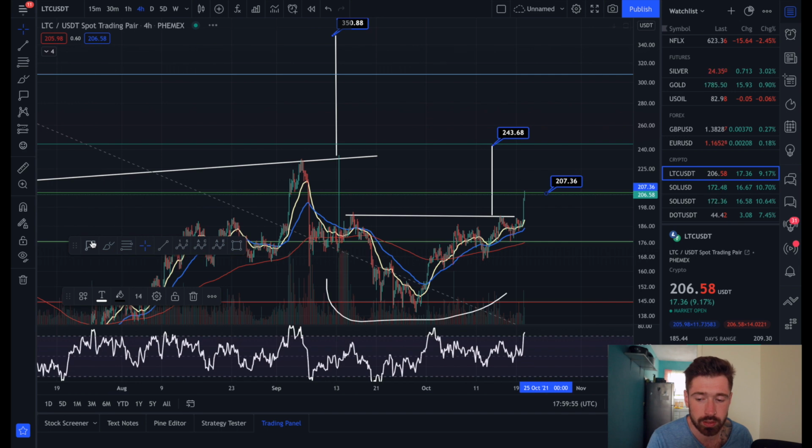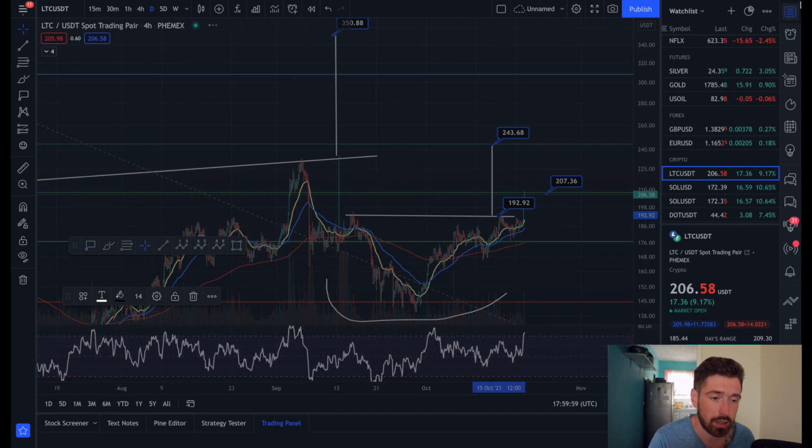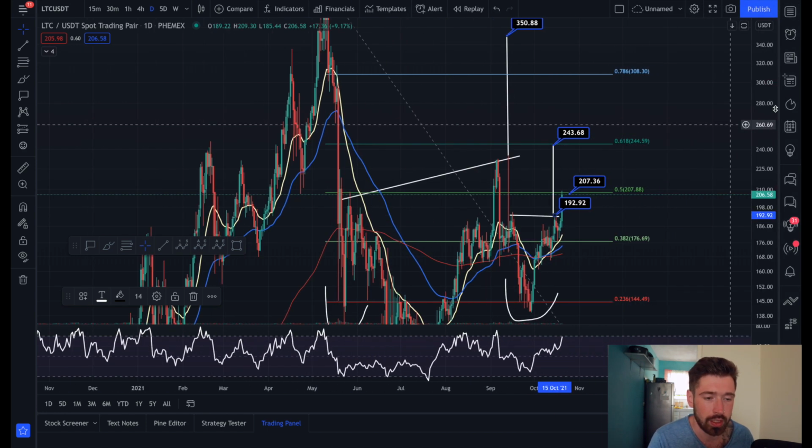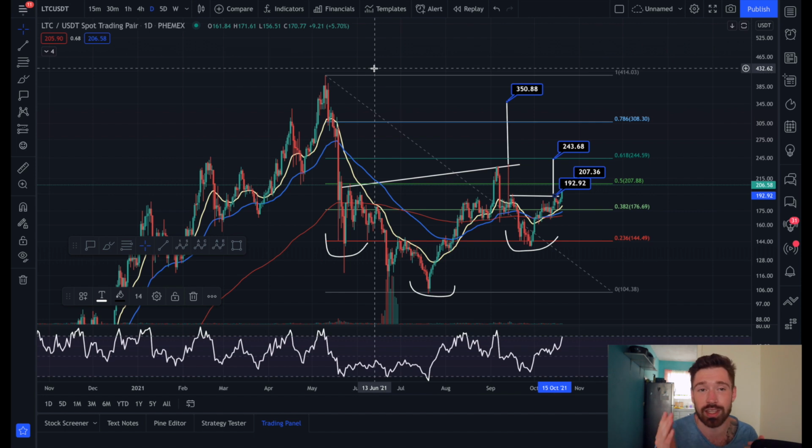And then we also have our neckline for Litecoin here at 192, but do keep an eye on this much larger pattern here, which can take Litecoin all the way up to 350. I'm in like 6 or 7 long trades right now, making some juicy profits. So very exciting times, guys.